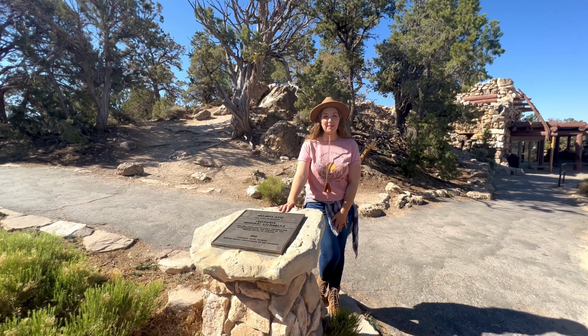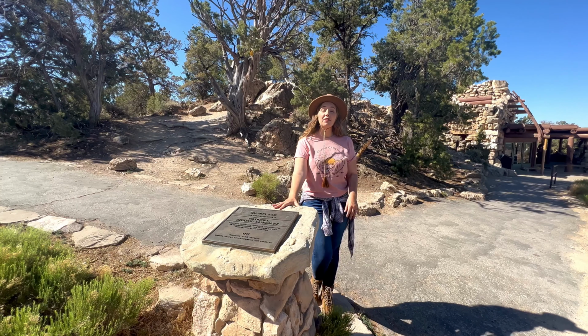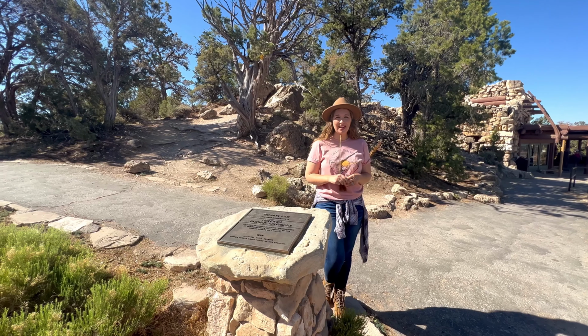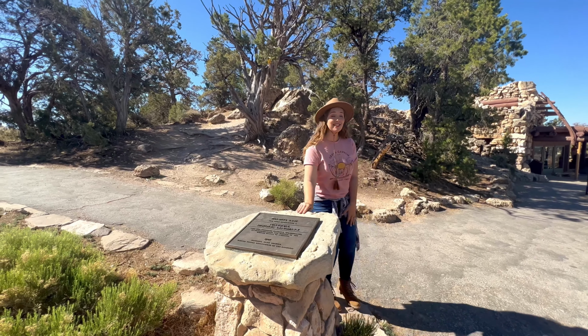Our final stop today is Hermits Rest. This spot was named after Louis de Boucher, known as the Hermit of Hermit Creek Basin. In fact, he lived in this area alone for over 20 years.